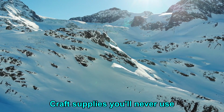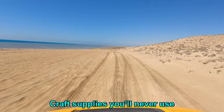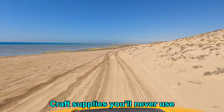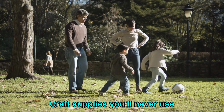Area 4. Craft supplies you'll never use. Those unfinished knitting projects, the overflowing box of beads, or the stacks of scrapbook paper you bought on a whim. Craft supplies can quickly become a source of clutter, especially if you've lost interest or simply don't have the time.